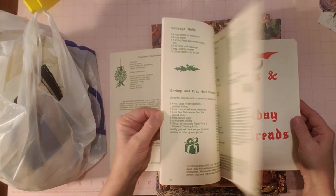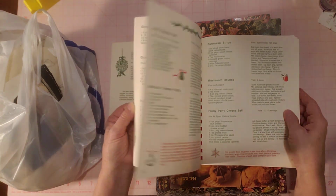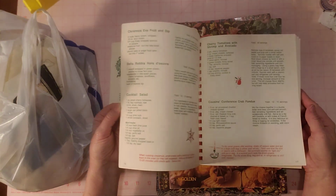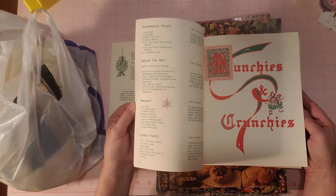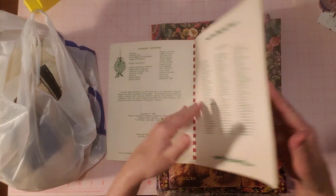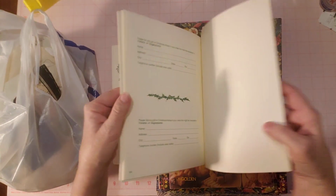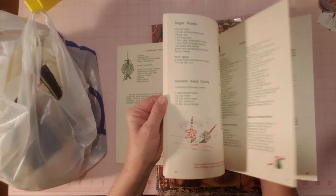Cakes and holiday breads. Yeah, I hadn't looked through it yet. I glanced at it at the store and I thought it was so cute that I had to get it. But I love the red and green in here. So Christmassy. Munchies and crunchies. It's adorable, very adorable. I don't see anything like writing. I guess maybe it was never used.